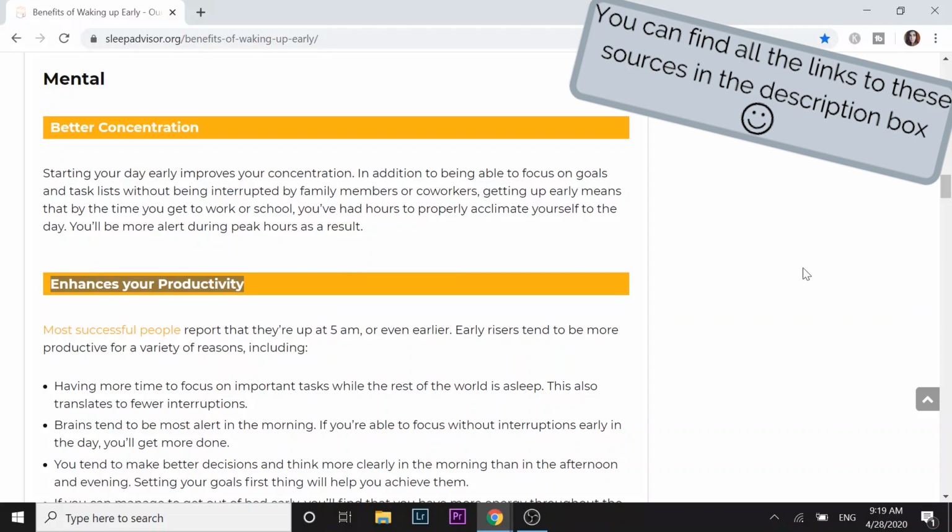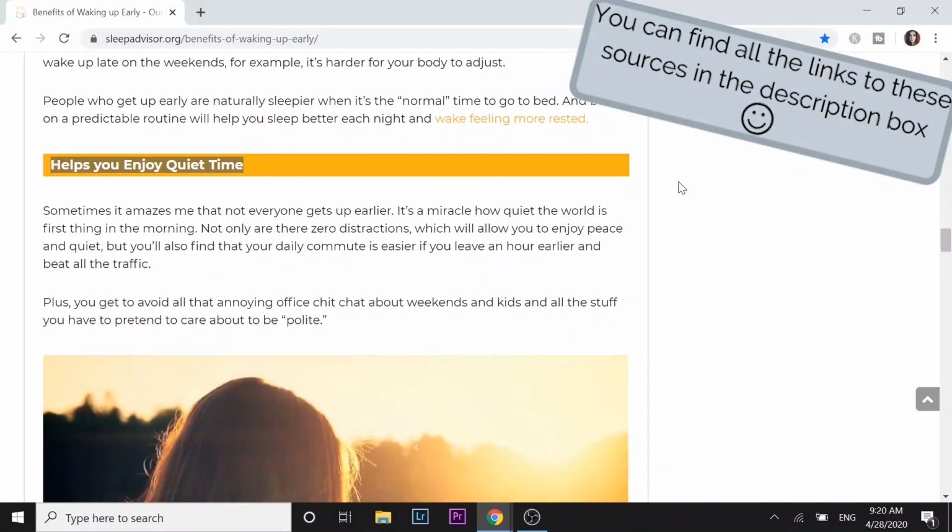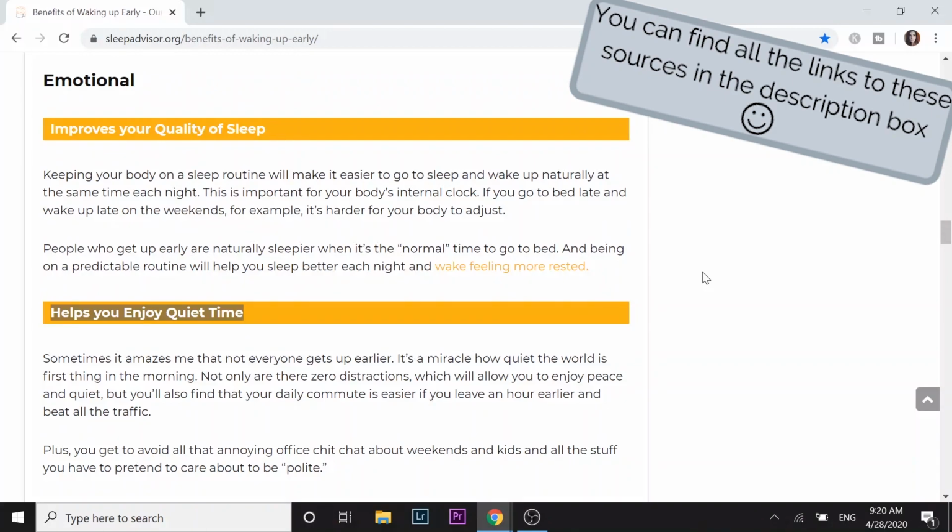For example, the main one being you have more time to yourself. If you wake up early, like 5 a.m. or 6 a.m., which you don't have to do, but if you did, when you're awake and doing your things, other people are probably still sleeping. Work hasn't really started yet. Emails haven't started going off, text messages, phone calls from your boss, all of that. So nothing has really begun yet at that time. So that gives you time to do your personal things.